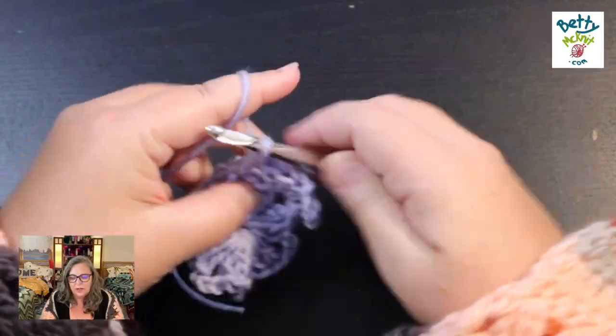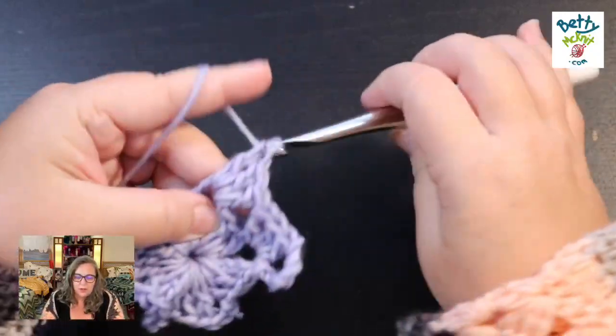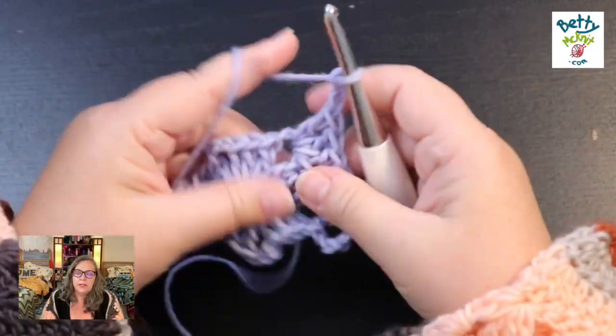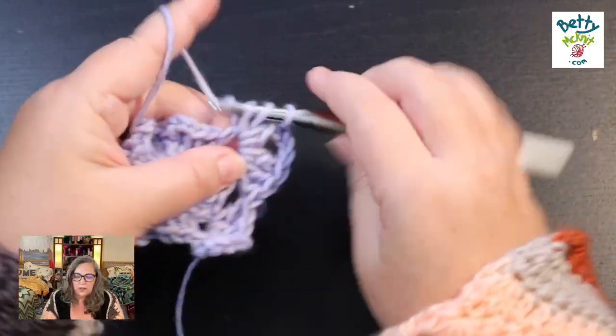Actually, now that I'm looking at this, I think maybe I used an I hook with Maya's sweater, but it's fine. I can keep going with this. I like this better. But I definitely feel like I used that silver hook. I don't see it here.